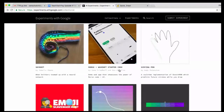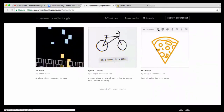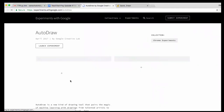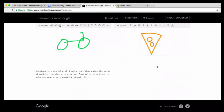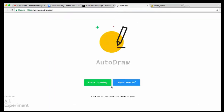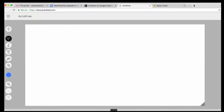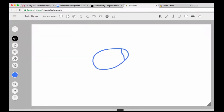So AutoDraw actually incorporates Quick Draw, and they use that same AI technology. So from everyone in the public's drawing there, it helps from Quick Draw, it creates into AutoDraw, which is really, really handy. And they've actually incorporated this technology now into Jamboard as well, which is a free app, which we've had a few people share on the show. And it just takes it that next step, and it's pretty cool.